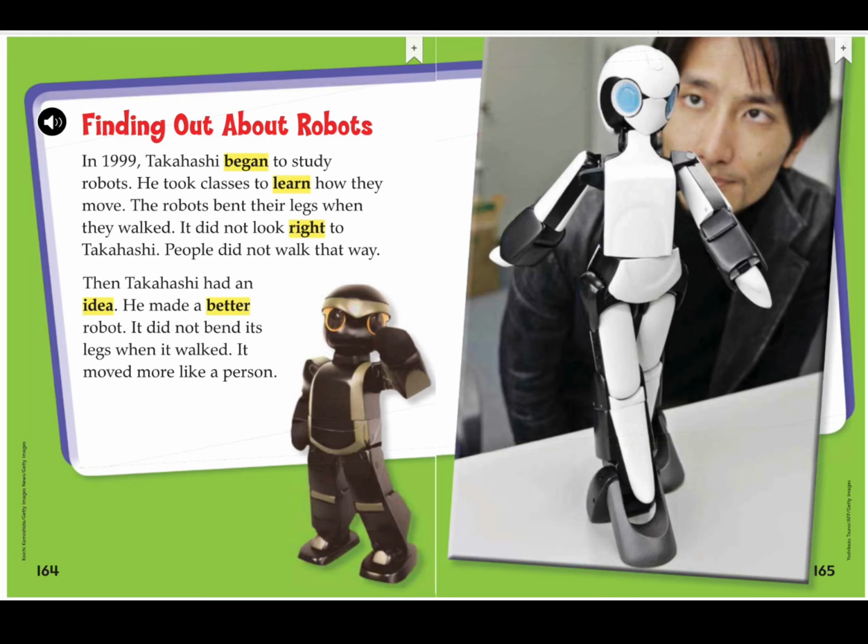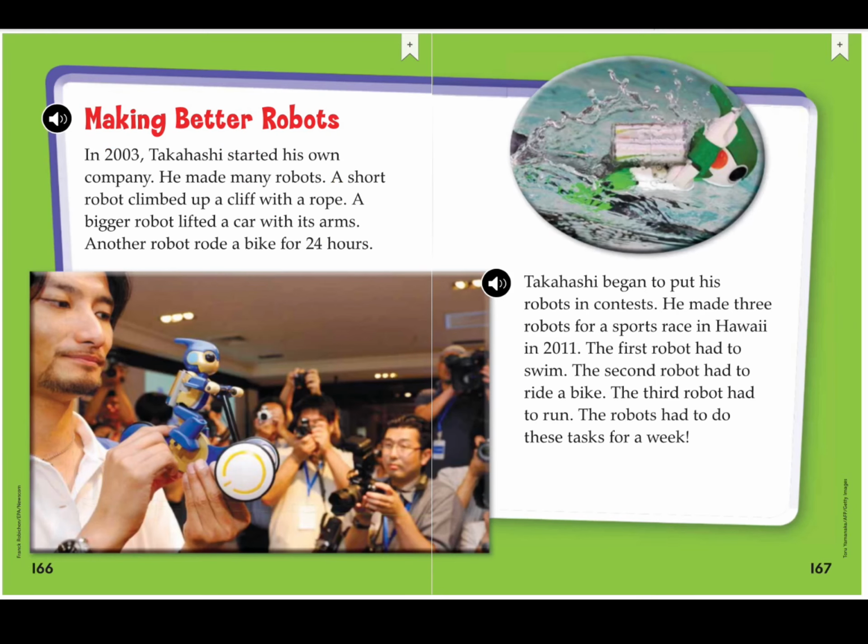So however he was looking at these robots, they were bending their legs, and he was thinking, man, I would love for a robot to look more like a person when they walk. You know how a robot walks, they are very stiff when they walk. He wanted his robot to look more like a person. Then Takahashi had an idea. He made a better robot. It did not bend its legs when it walked. It moved more like a person.